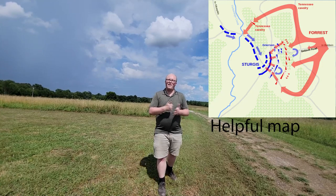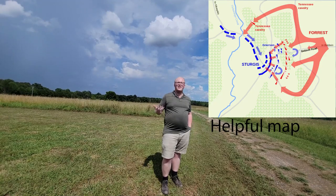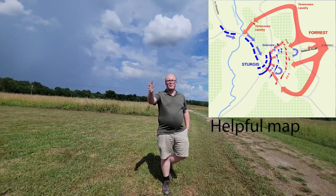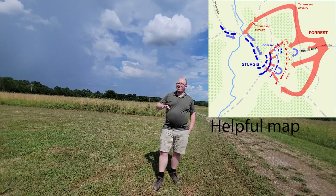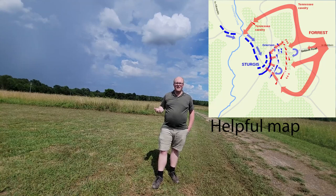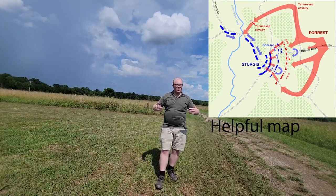It is a sharp, hot fight. And so the Union commander, for all he knows, is outnumbered 2 or 3 to 1, just with the volume of fire he's seeing, with the reports of stuff going wrong all down his line. And so he decides, perhaps rightly, to start withdrawing.